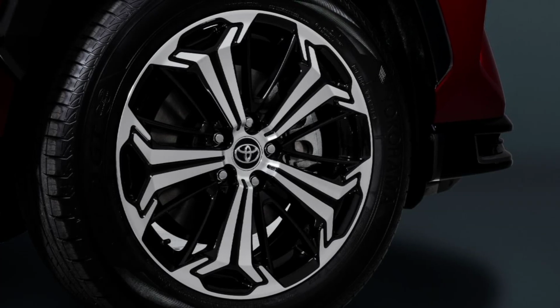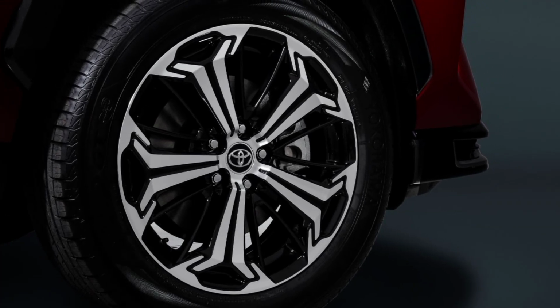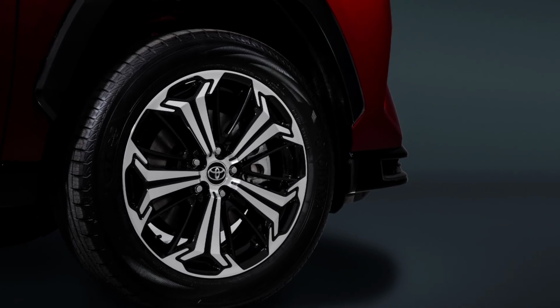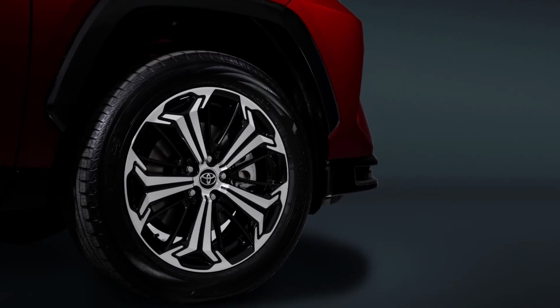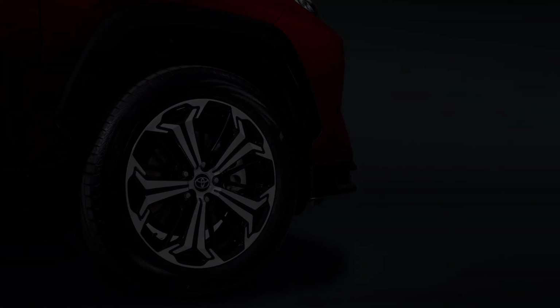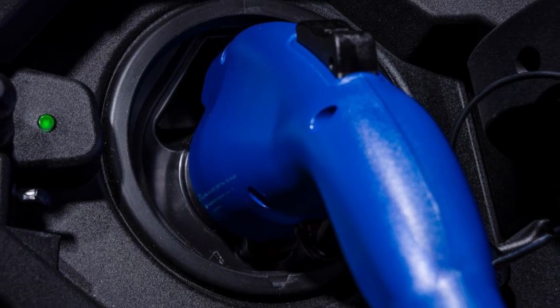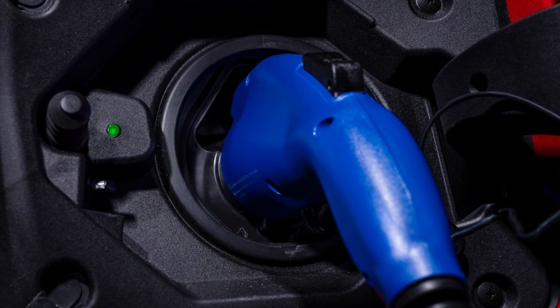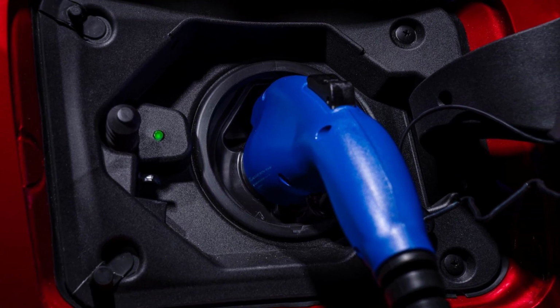Comfort that goes the distance. RAV4 Prime's available steering wheel-mounted paddle shifters put its power directly in your hands. While available SofTex trim* and heated and ventilated front seats give you the support you need to take on all your adventures. And with RAV4 Prime's available panoramic roof, you can soak up the atmosphere from every point of view.